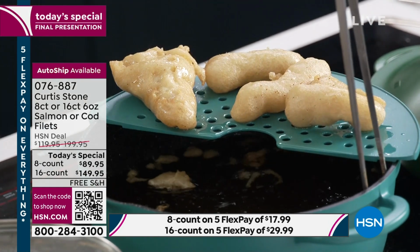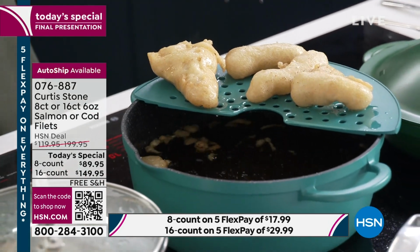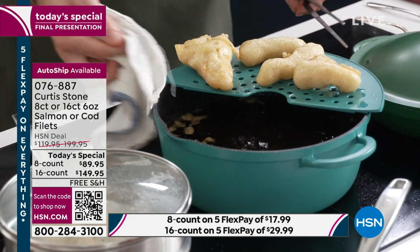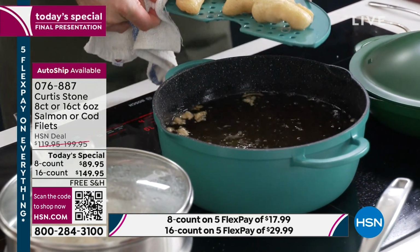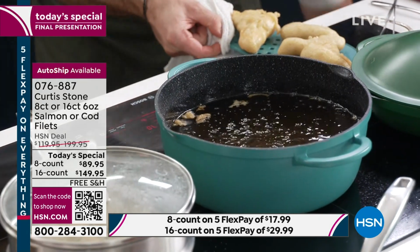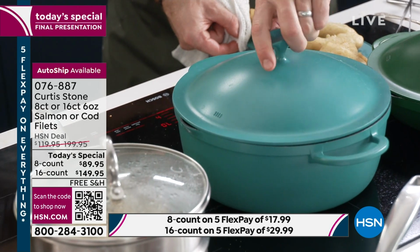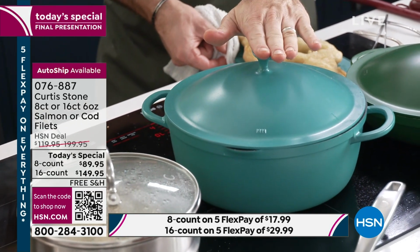Isn't this pot just beautiful? This is my all-day pot. It's styled after the all-day pan. And you know what I'll do? I'll go ahead and lift this up so you can just see it. Now, it comes with the turquoise lid. So that's the actual pot. It works, absolutely gorgeous. I've been frying in it all day long.